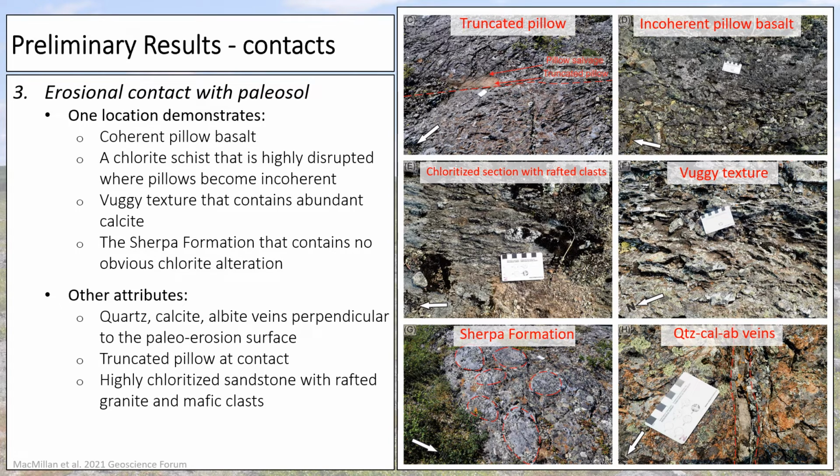In other locations along strike, there are regions where the regolith is not preserved and what looks to be a truncated pillow is evident.